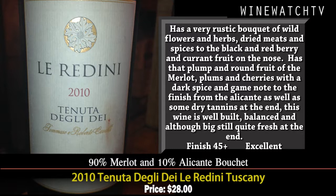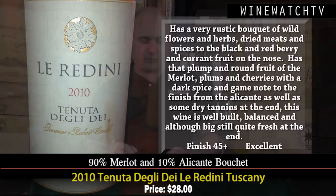A lot of that fruit showing on the palate. Some nice spice and game notes as well. And that Alicante gives you that wild and dry tannins coming through on the finish. Really well built and balanced. Big, but still fresh at the end. Excellent juice at $28.